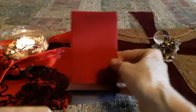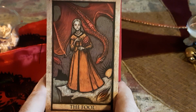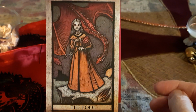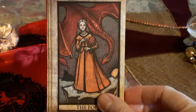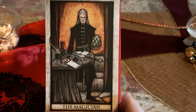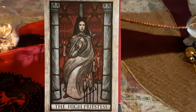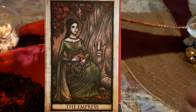So let's get this deck propped up properly. And we will zoom in and take a look at this. The red isn't as striking as I would have liked to see. It's more subtle. And I do like the wood block effect. That's kind of nice. All right, there's our Fool. This guy sort of has a Dracula look to him. And I presume in the book that we will get the names that go along if we can't visually recognize who these characters are.